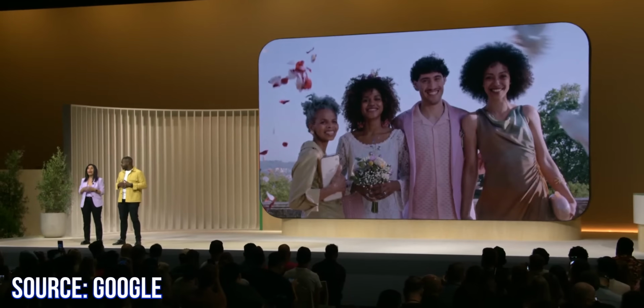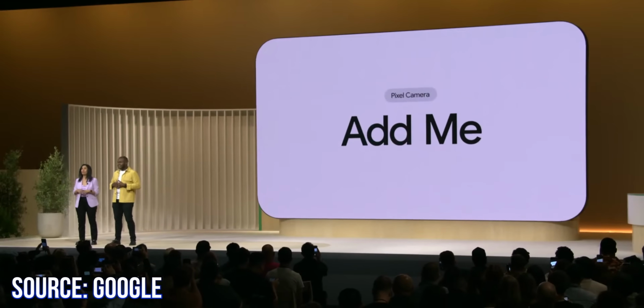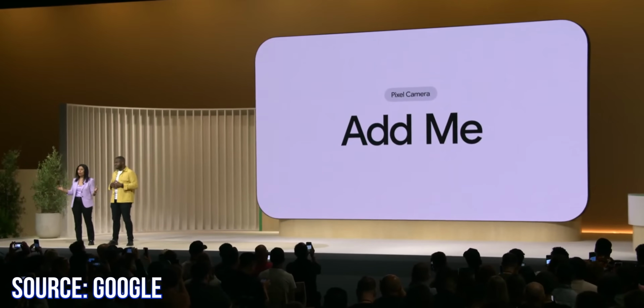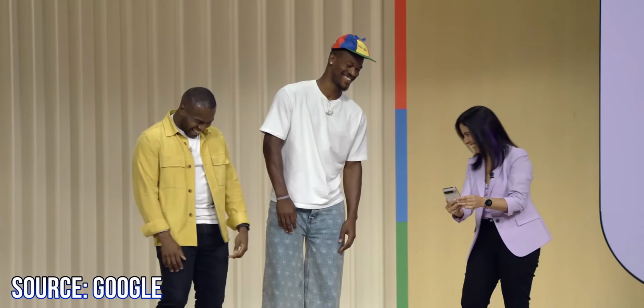I think the coolest feature I remember from the briefing was a new Add Me feature, which lets even the person capturing the photo be inside the photo. I'm always the photographer in my friend group, which means that I often miss out on a lot of crucial moments, and I'm sure a lot of you guys can relate to that, so this will be amazing for people like us. They actually got Jimmy Butler on stage to demo this, which I thought was pretty cool.